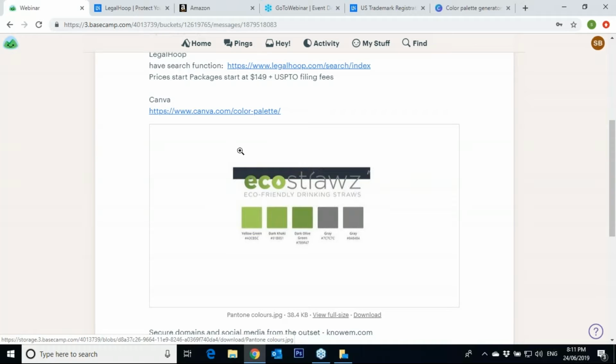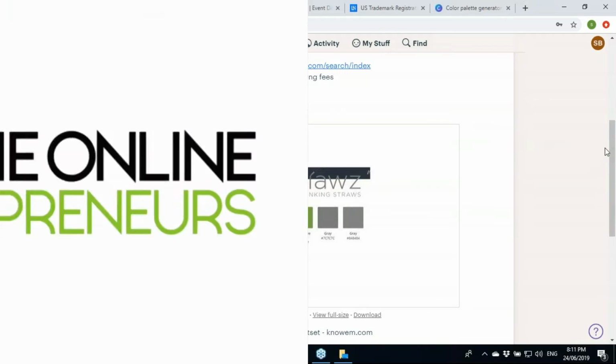And here I've uploaded a logo, and what it does is break down exactly what the colours are that you've used in your logo. We use that in our application to the trademark. When we submitted for our trademark, we also used the font and all the details that you can get around your trademark you submit for.